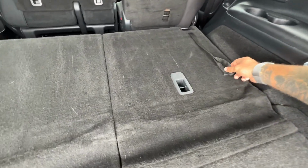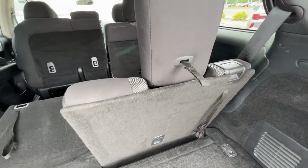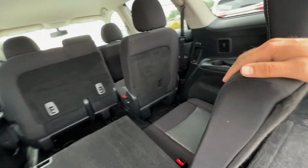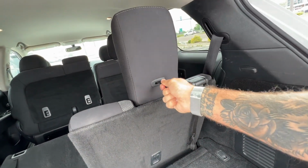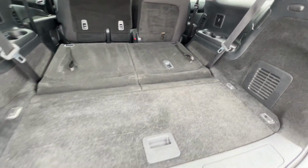And to get rear seats installed, just pull, raise, and you're good to go. And then you can get the height of this adjusted right here. You see the little tab right there, but nice seat right there. And then to uninstall, pull that, press, let it drop, you're good to go.